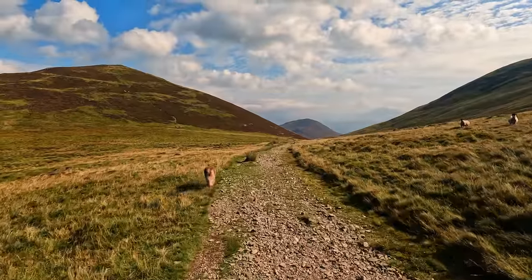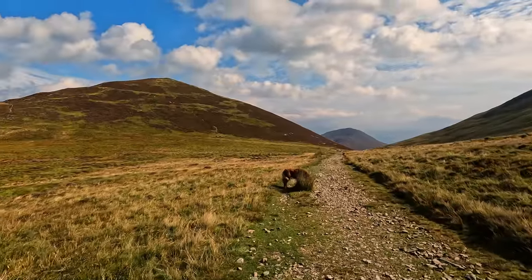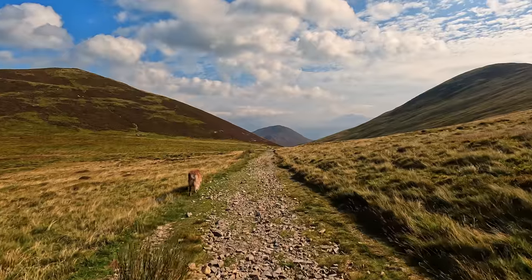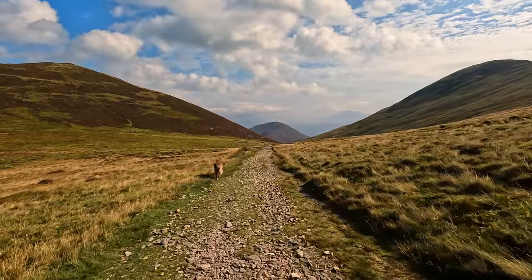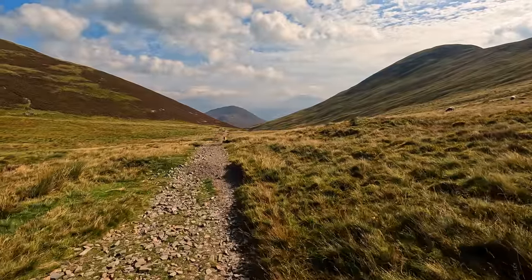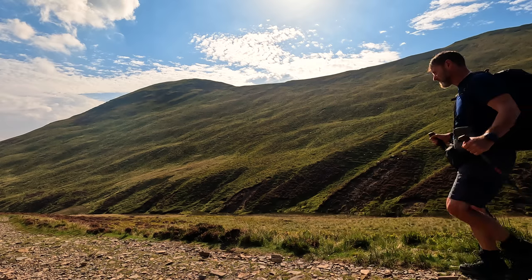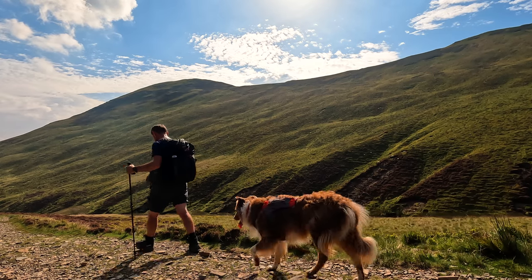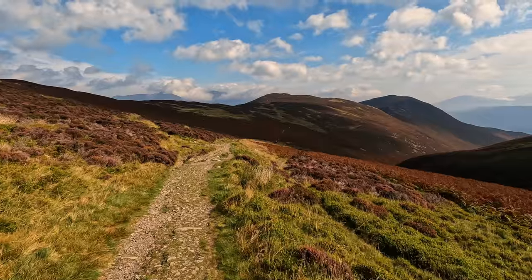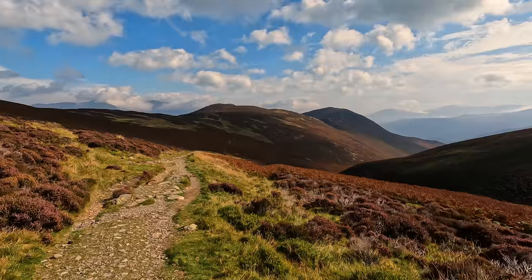Once you get into High Moss, just follow the path. You could bag Outer Side, which is just there, and Barrow, which is down there in front of Outer Side, if you wanted to bag a couple more Wainwrights. But we're just going to follow down the valley today. We've just passed Outer Side. We're going to pass below Stile End and Barrow now.